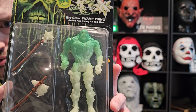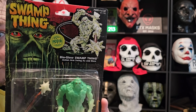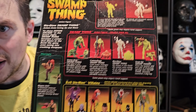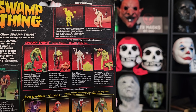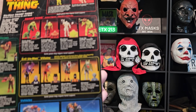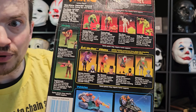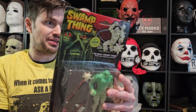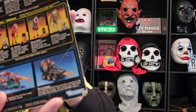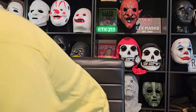One of my favorite figures with his hatchet there and his other spike ball weapon. Says glows in the dark, and it definitely does. There is the back with all the other figures, and like I said, my brother and I had basically all of them. Actually, that top row are the figures that I have here, and then down below you got the Bog Rover and the Marsh Buggy. Yeah, we had all that. Like I said, they don't make stuff like this anymore. What is this, Kenner? Yeah, Kenner. Focus! Anyway, you get the gist of it. BioGlow Swamp Thing, alright?